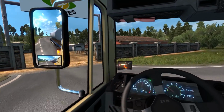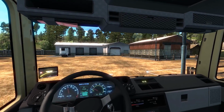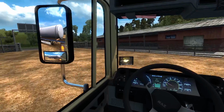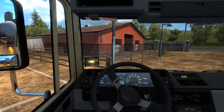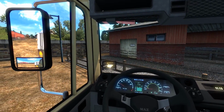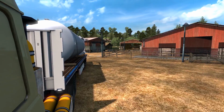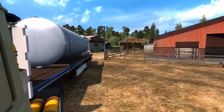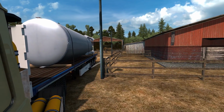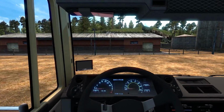Alright, we're turning in here. And that's a pretty difficult reverse. So I'm just going to turn around. I don't want to do it blindside. Turning circle is really good actually. Steering is so weird. You can't use the mirrors to reverse with this thing. There we go, and engine off.